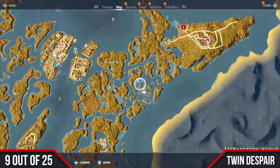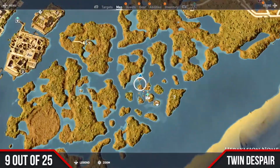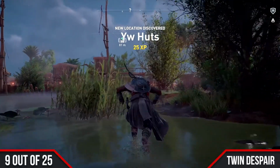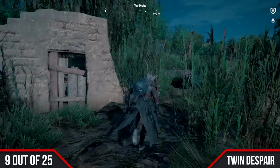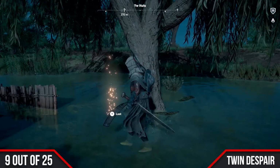For the solution to your riddle and some precious loot, you're at least in the right area. Fast travel to as close to the huts in Heraklion Nome as possible and head into the flooded northeast of the map. Once you reach the huts, send up Senu to scope out the area and you'll spot these two huts, one with a roof and one without. You'll find the loot to the left of the closest tree in the water behind them.